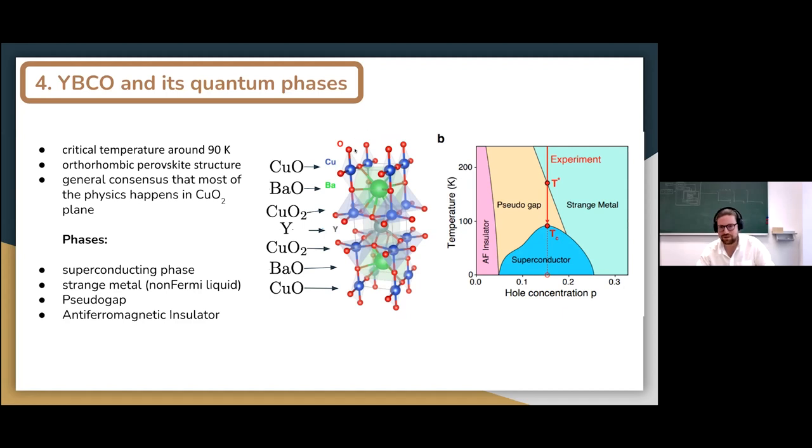It has this kind of crystalline structure, which looks super complicated. But in general, we have different layers. You can see from the top, there is a layer of copper oxide, CuO, then a layer of BaO, then CuO2, yttrium, and so on. But the general consensus after many years of studies is that most of the interesting physics happens only at these CuO2 planes. Most of these correlated dynamics that lead to superconductivity probably happen within this two-dimensional plane. So in a sense, this is a quasi two-dimensional material, because it's also weakly coupled to other layers. And the other layers only provide electrons or holes to reach a specific hole concentration, basically.